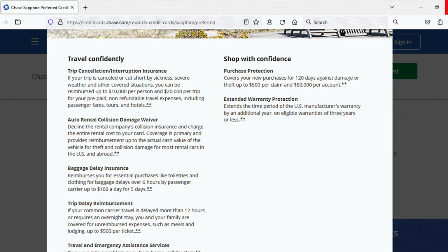And then you've got good travel protections and insurances with this card, including trip delay insurance. You've got baggage protection or baggage insurance. You've got pretty good auto rental insurance on this card as well. You've got extended manufacturer's warranty. So a lot of good extras here as well.